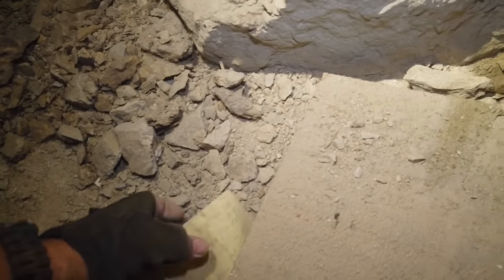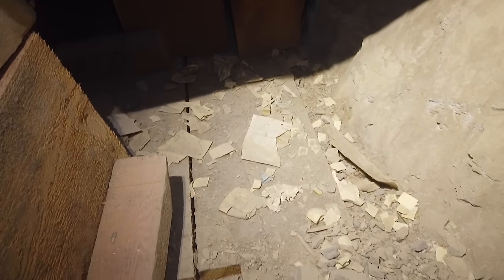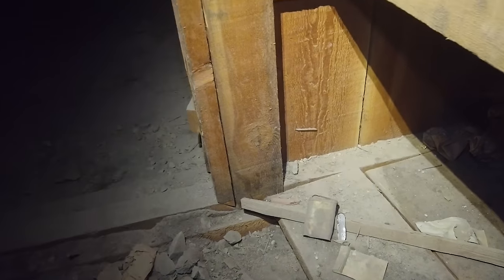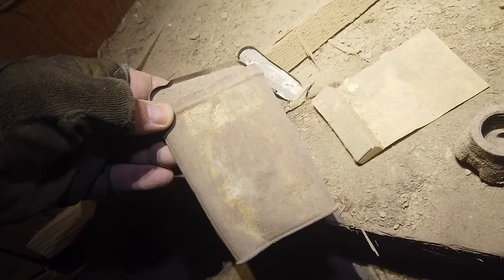Down here on the floor, we have someone's notes. Just a bunch of numbers, 125, 151, 195. Notes of something or another. It could be inventory of dynamite. That's what we could have up here, all these little pieces of paper, his receipts. Now, a lot of warning type stuff came packed in the dynamite boxes. Here is a, well, that's a tobacco tin. Oh yeah, it's Prince Albert. It is Prince Albert. Okay.